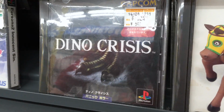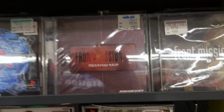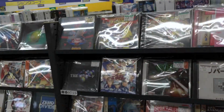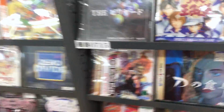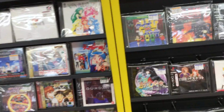Then we've got Dino Crisis. That's going for $3. Front Mission, the ones for the Super Nintendo were very good. I really enjoyed playing those. I cannot comment on the PlayStation ones though. Then we've got some Virtua Fighter Remix. Looks like they've just kind of got the Sega Saturn and Dreamcast games mixed in here.